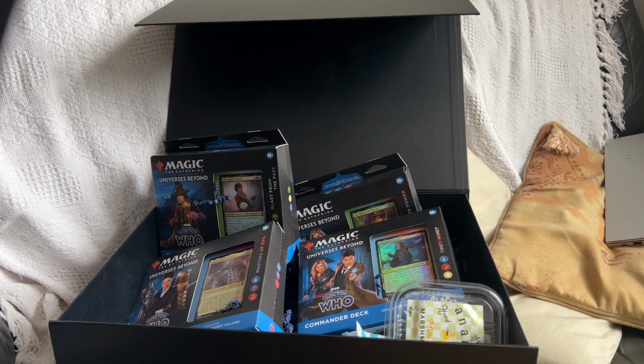So again, thank you so much to Wizards of the Coast and everyone involved in shipping these little packages to me and all the other WhoTubers and other Who creatives that have gotten the same thing. So, thank you. Anyway, what's in the box?